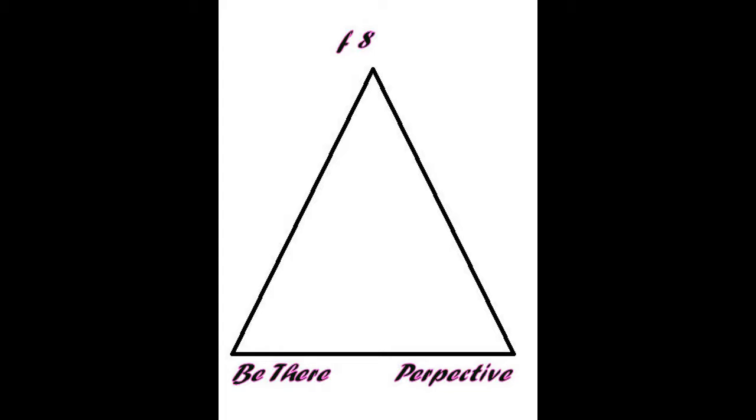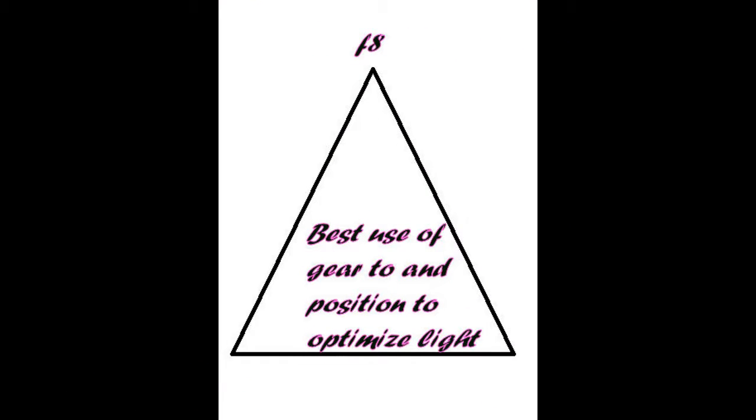I call F8 your light, but that's also your equipment and how you adjust your equipment and use the light. Content is the B there. You can't take a picture of the Rocky Mountains if you're in New York. Perspective is the thing that you want to remember. So let's look at each one individually.